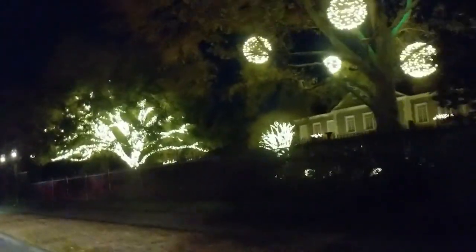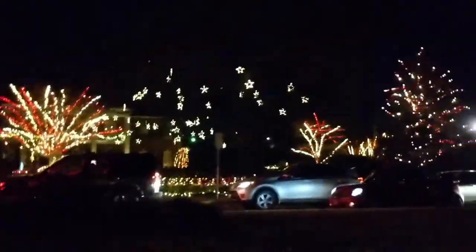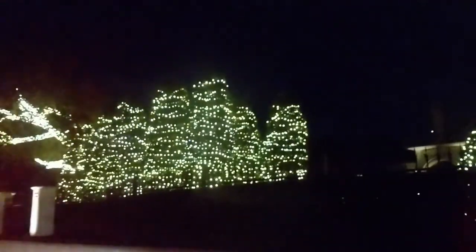Yes, that one. It's so pretty. And here, I did not notice that, the red and clear lights match. That property is residential, but from outside, it looks like the entrance of a high-end hotel. But nope, it's just a residential area.